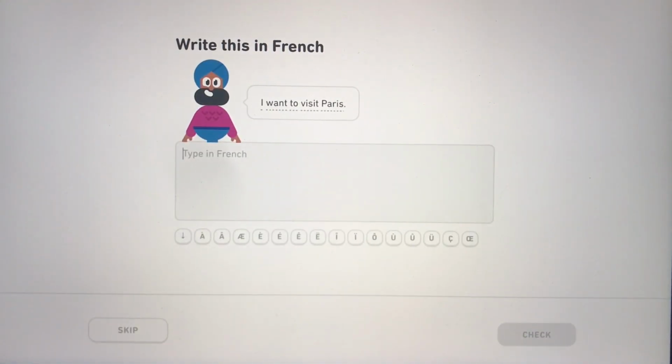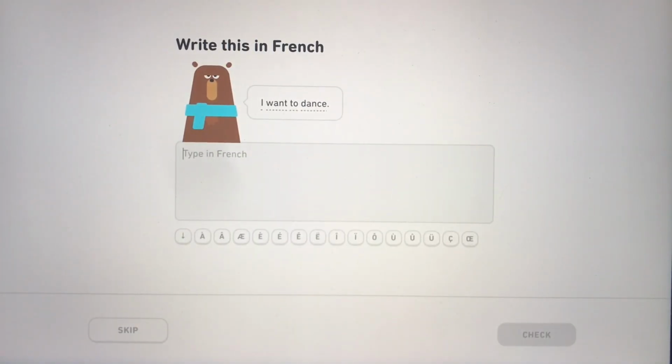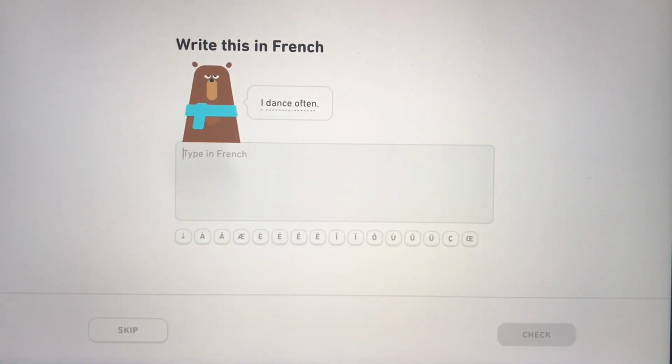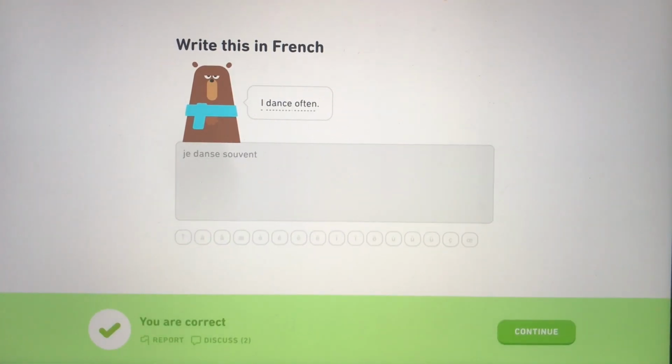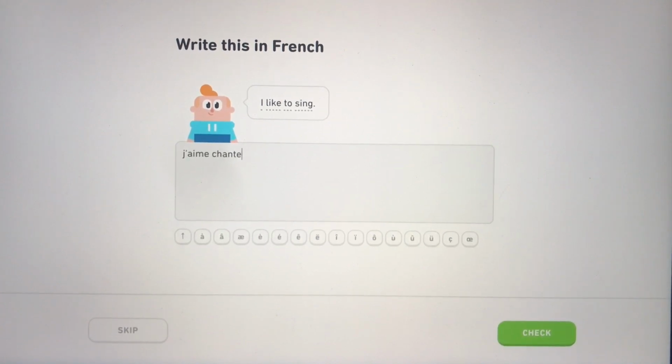I want to visit Paris. Je veux visiter Paris. I want to dance. Je veux danser. I dance often. Je danse souvent. I like to dance. J'aime danser. I like to sing. J'aime chanter.